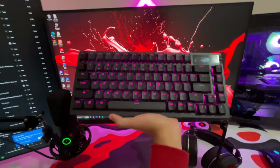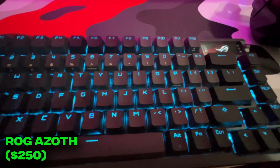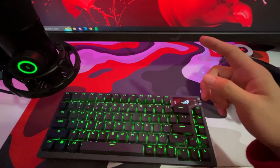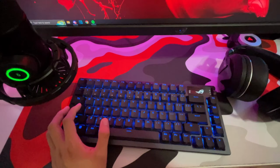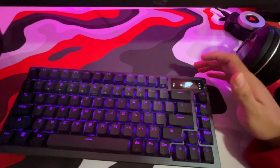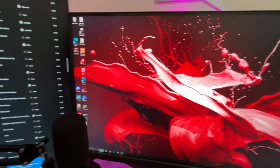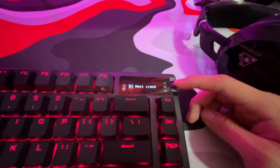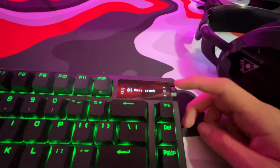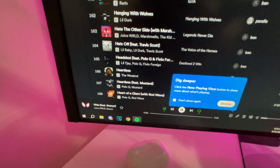Now my keyboard is also another Acer keyboard. This keyboard is the ROG Azoth keyboard, costing a whopping $250. It sounds amazing for $250. And what I love about it is this LED display over here. If I'm listening to music on my monitor, I don't need to always go over here and just switch it. I can just go to this LED display on my keyboard, and it just goes to the next track, just like that. As you guys can see, it's just moving from the LED display.